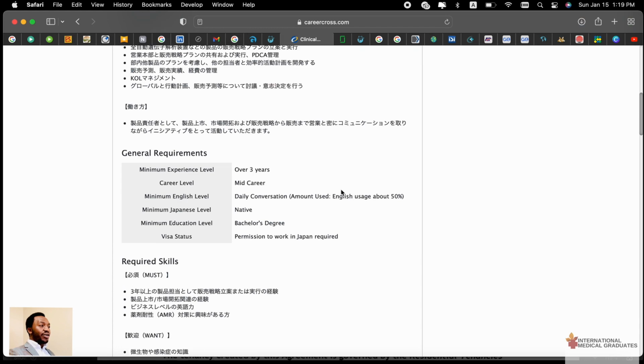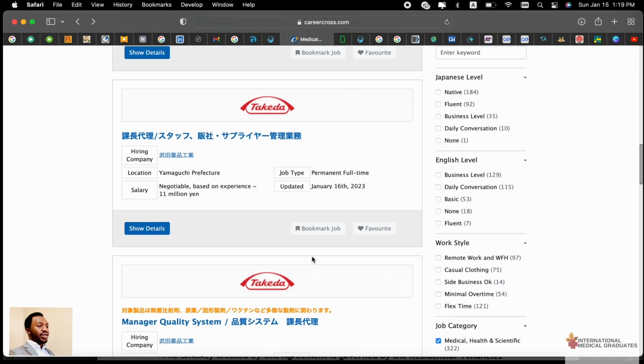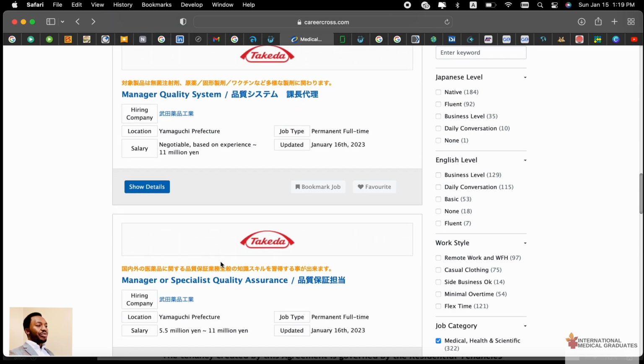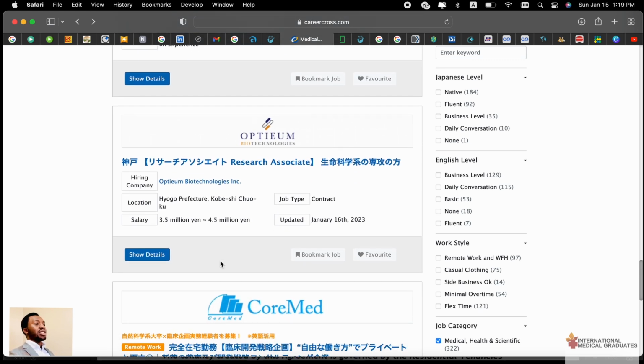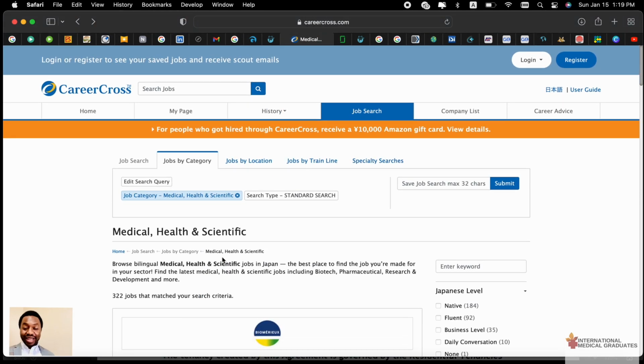There are several of them that you can apply for. As you can see here, Takeda is one of Japan's biggest pharmaceutical companies. So there are just many of them. There is CoreMed as well. There is Optium M. There are just several positions that are open, and so I would always advise that you apply for these jobs if you're really interested in going to Japan as a dream country.